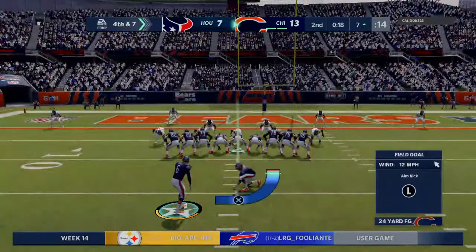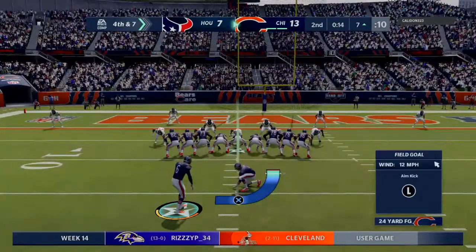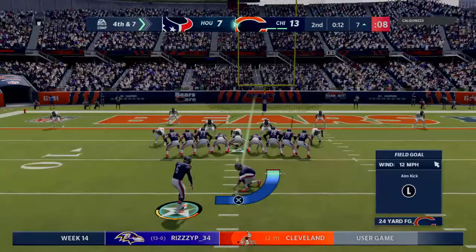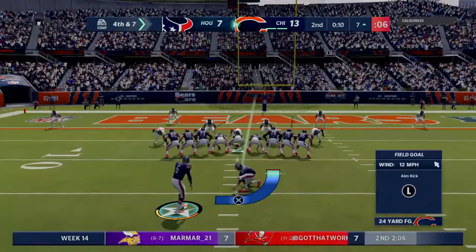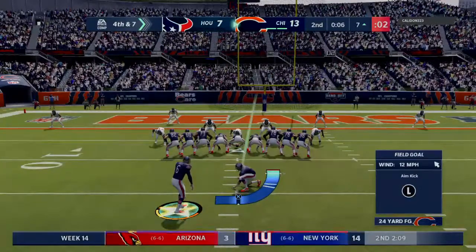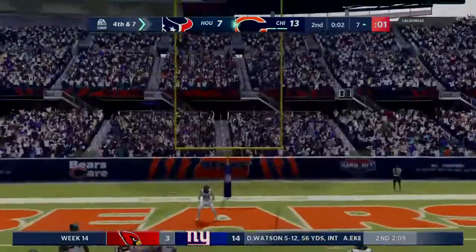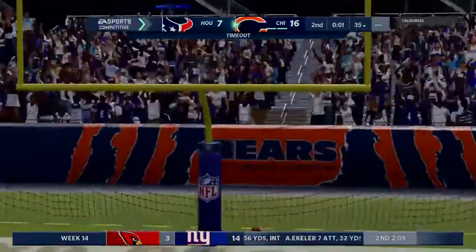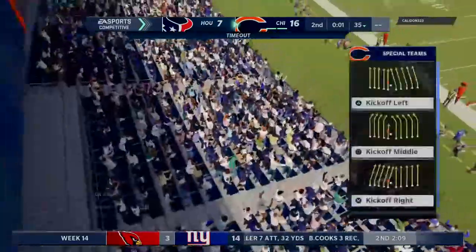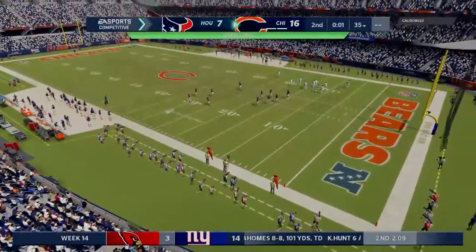On 4th down, Matt Nagy is willing to settle for 3. From the left hash, should be a fairly easy one here. And his kick is good. And now it's a 2-score game at 9, 16-7. So a capper there to a pretty good first half.